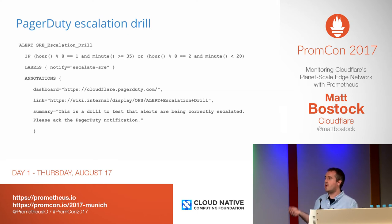So at the start of the shift, we fire a PagerDuty alert, which serves multiple purposes. It tests our integration with PagerDuty, makes sure nobody's reset the API key and not told anyone, makes sure that the person on call is actually still using the same phone number, that their phone is switched on. And this will escalate through. So if the person doesn't acknowledge it, it will escalate through to somebody higher up the chain. It'll keep going until the manager calls you.